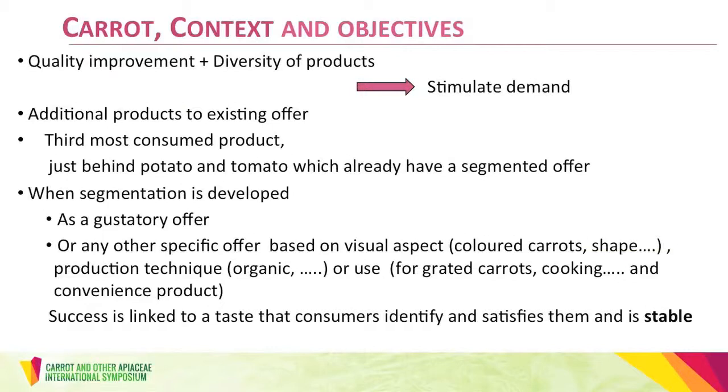Another point is that when segmentation is developed, in any case of segmentation, as a gustatory offer or any other specific offer based on visual aspects, on production techniques, or on use as a product for grated carrots, or cooking, or a product for convenience, the success is linked to a taste that consumers identify and that satisfies them. This taste must also be stable.